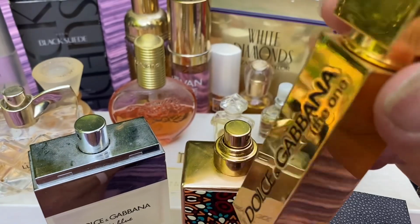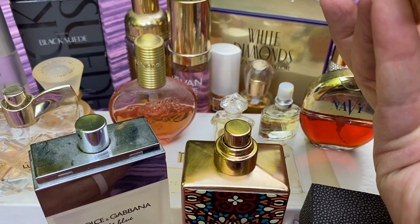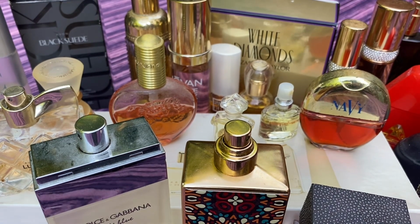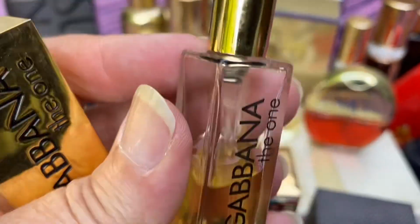This is a really heavy bottle. Oh, what's that? Huh, maybe you can take it out of here. What is this? Close, open. Oh yeah, it's like a little refillable. It's like 0.37 ounce. And then take the cap off. Oh yeah, it's kind of cool.